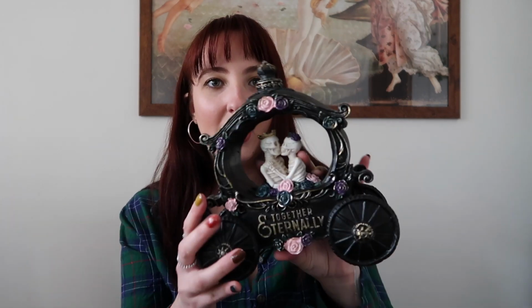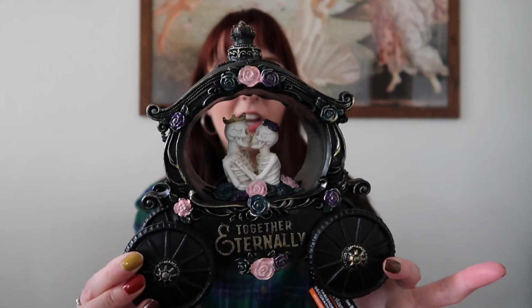Then part of Michael's, the Wicked Garden collection. I think that's what it's called. Yes, Wicked Garden. I bought two things from that collection. The first one is this little skeleton carriage and it says Together Eternally. And this I just thought was so cute. They literally only had one or two left when I went to buy this. And there's only one Michael's in my city, so I had to get this. It was $29.99. I feel like maybe I should try to paint the pink flowers because I don't love the pink, but I thought this was pretty cute.